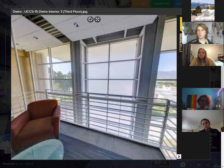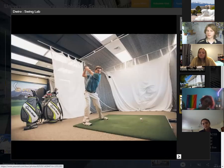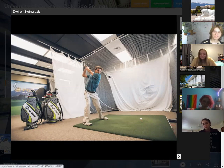But then one of the hidden gems of Dwyer Hall is a place called the Swing Lab. One of the major programs that you can do is PGA golf management, and they have this indoor driving range. It's super cool. Maybe that might convince some people to go and do sport golf management.